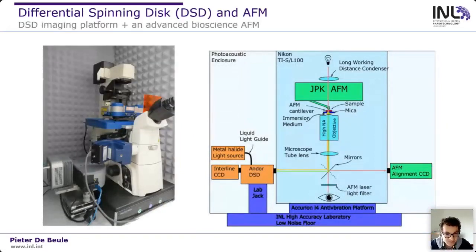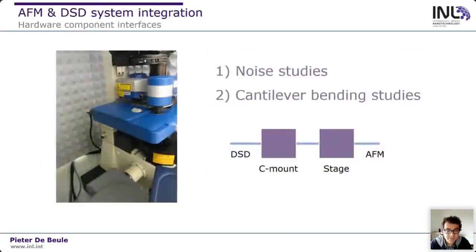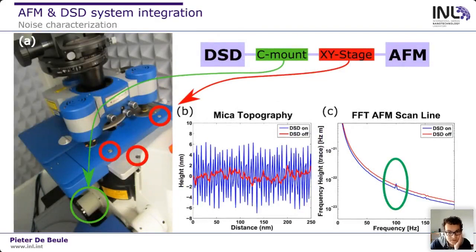This is the setup that we developed five years ago, more or less. Our laboratory is underground and has a very low noise floor. We also have the system set up on an Iberian anti-vibration platform, which is extra, preventing noise vibrations of the DSD from being transferred to the microscope body and then inducing vibrations in the AFM image. We have done noise studies on it and on the induced cantilever bending. The critical aspects to consider here are the C-mount connection with the microscope body, as well as the XY stage of the AFM system itself.